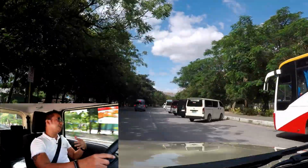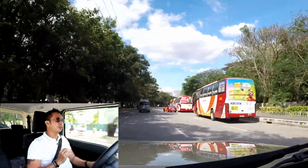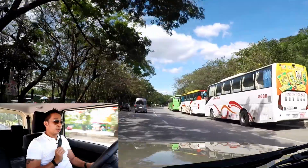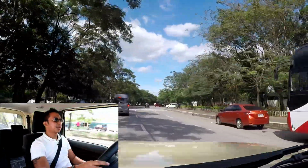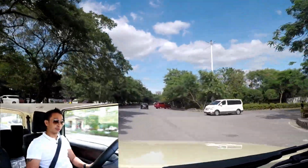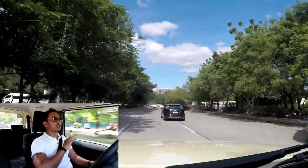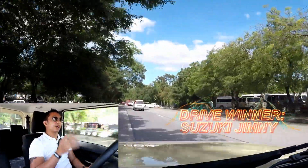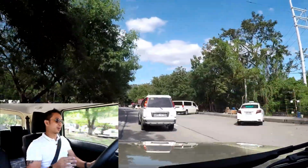Yes, it may be a little bit of a compromise when it comes to the practicality department or even to the driving dynamics department, but it is still quite a decent daily driver. It handles pretty well for a truck. It also has a good amount of NVH levels inside the cabin for a truck. But overall, guys, when it comes to sheer driving fun factor, I'll have to give the win for the driving category to the Suzuki Jimny All Grip Pro. Oh yeah!